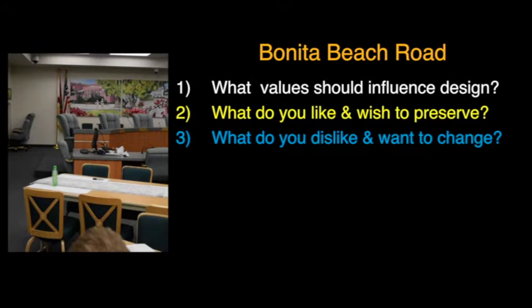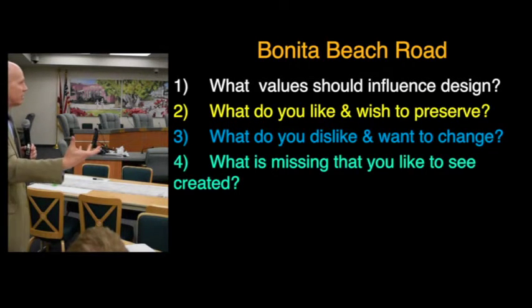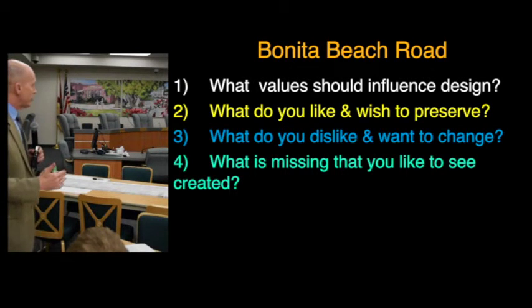And then, what's missing in the street that you'd like to create? If you could create the best street ever for your community as you come in and get around, what would it be like? What's not there today that you'd like to see? And if we can answer those 4 questions in the next 25 minutes or so, that will enable us to come up with some starter ideas to show you on Thursday that reflect those values and those ideas.